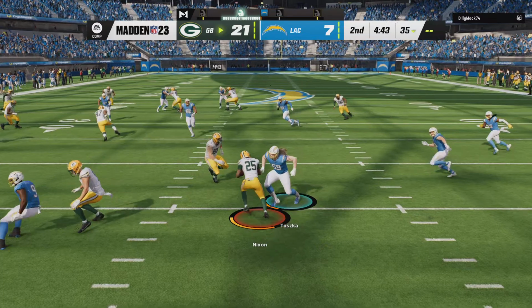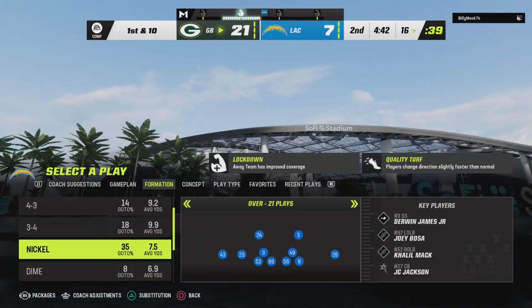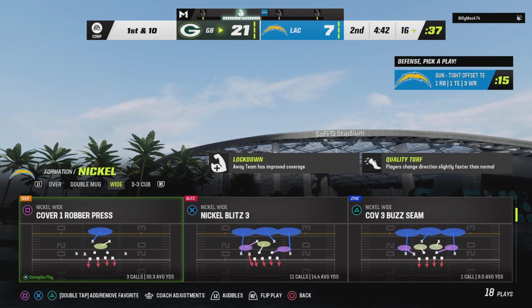Nixon now from his end zone. And in hindsight, probably should have taken a knee, as he only gets this out to the 16-yard line. 16-yard line.